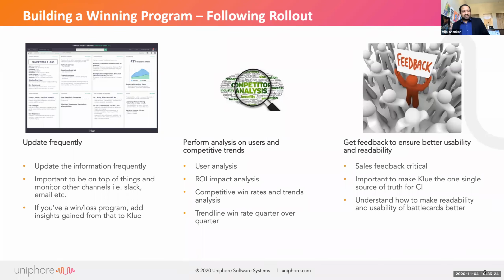The last thing is, yeah. So again, keep readability and usability of cards. That's extremely important. It's an ongoing process. It is never a one and done job. So it's something which you have to keep doing. And Clue has frequent updates on a regular basis. So it's easier to edit right now. When I first joined, editing was, I mean, a little bit challenging. Let me put it that way. But it's a lot easier right now, and I'm just finding it so easy to edit.